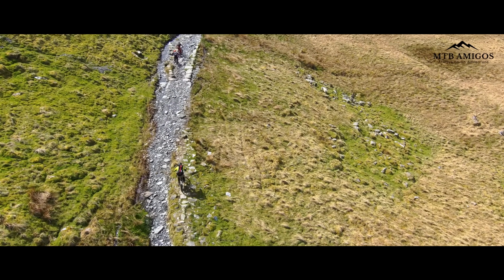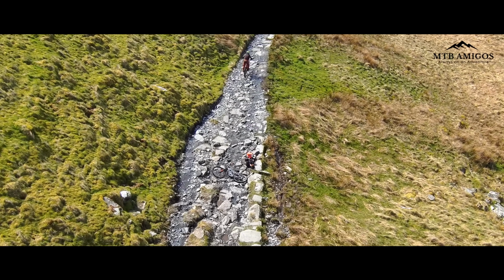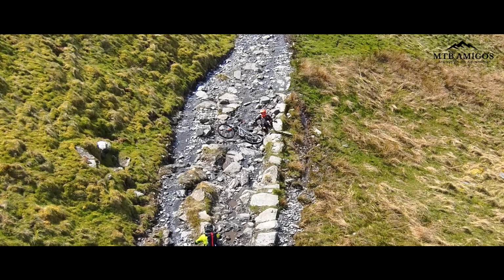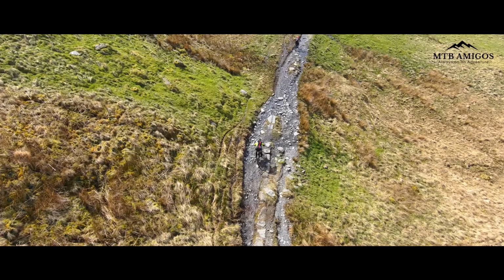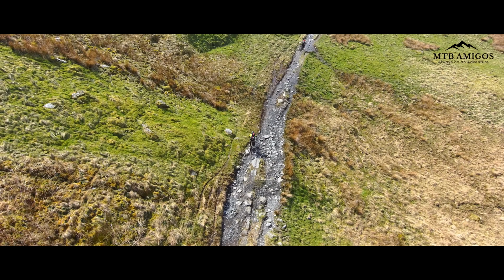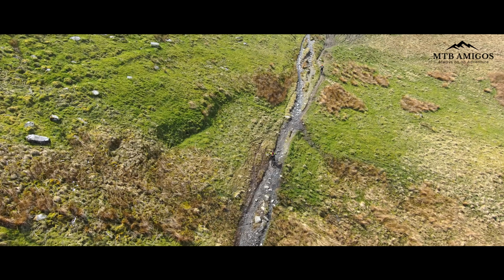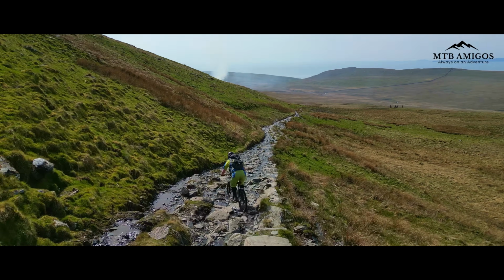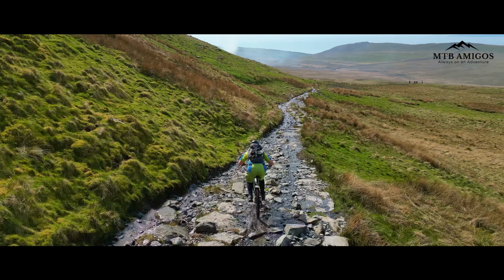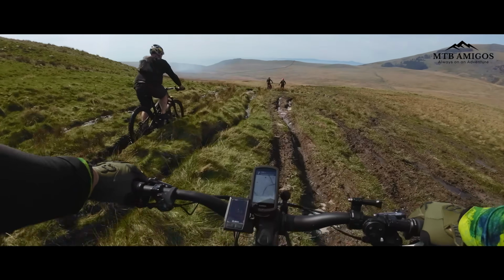Paul is now showing us the art of handlebar diving, which he claims will become a competitive sport in the future. No harm done though. Tony showing us the art of rock dodging. At the bottom it's quite hard as the ruts are quite deep, so be careful of pedal strikes.